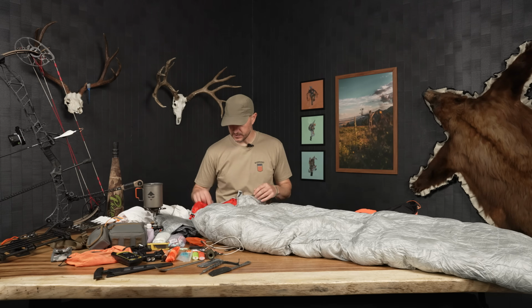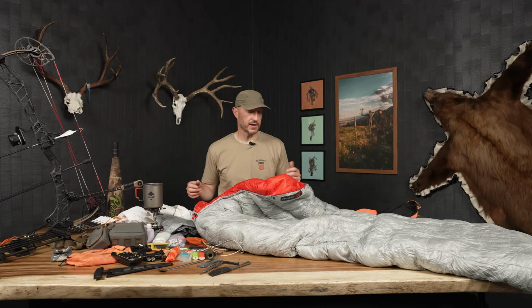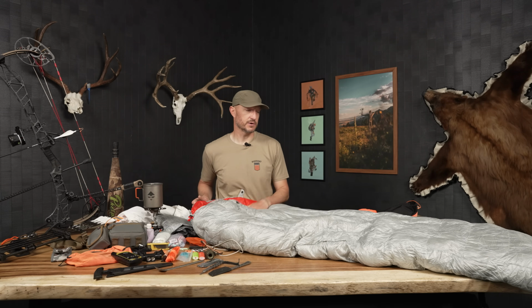So this will be the bag that I'm using this year. Still got some sticks in it. Check it out, Archery Alpine sleeping bag. I think he's got a couple of different options in terms of temperature rating. I think they have a 0-degree and a 20-degree.